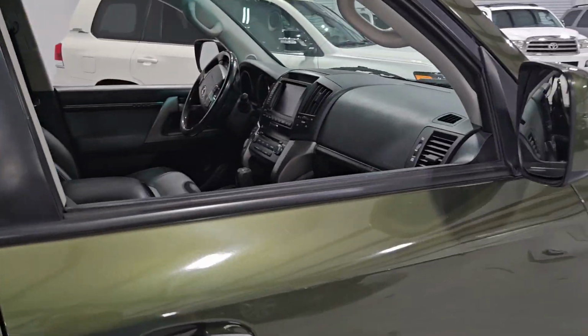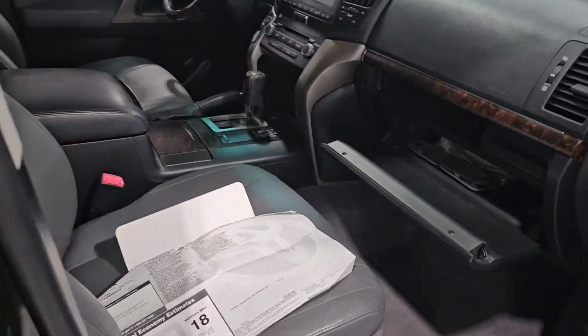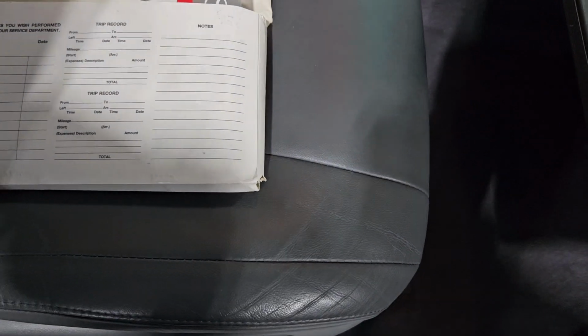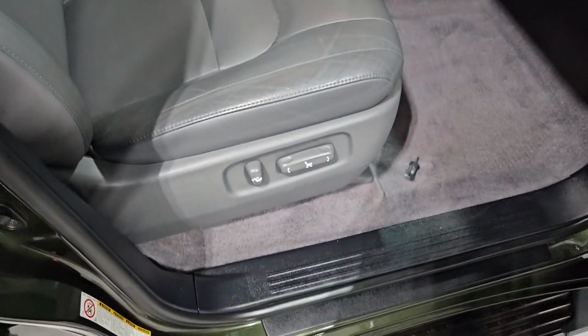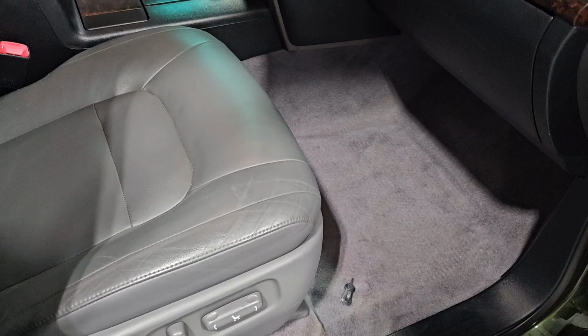It drives great. Doesn't feel like we have any brake work to do or anything like that. So that'll be cool. But let me show off the inside a little more, and obviously a full set of books here. But again, we haven't done anything to this car. Look how nice it is.